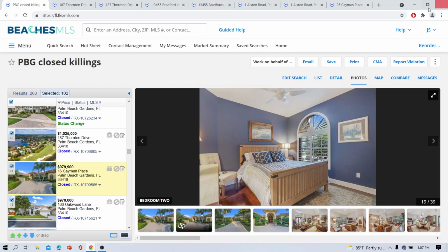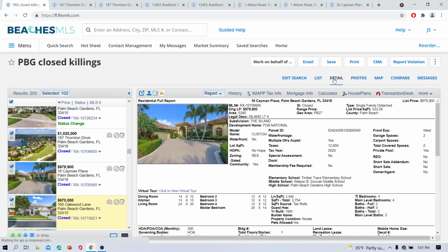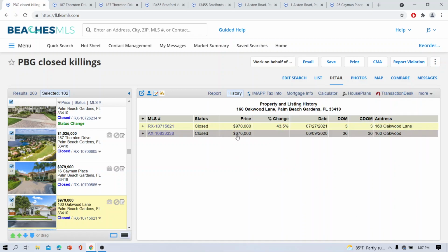Next one sold at $970,000. $676 is what they paid for it 1 year prior, and then they sold it for $970. So almost $300,000 profit in 1 year. All right, what did it look like when they bought it?